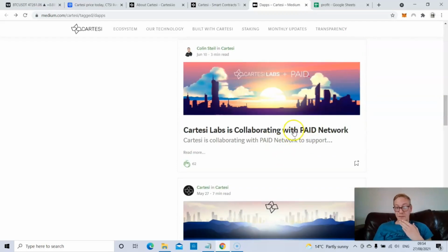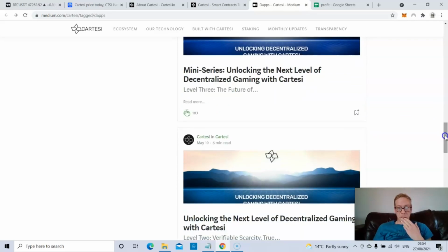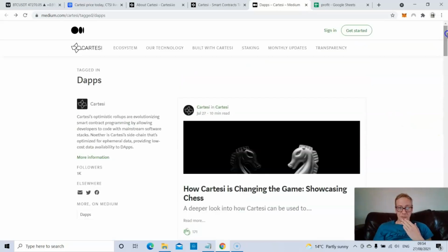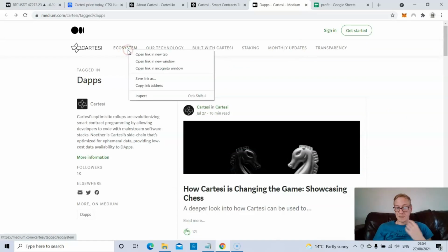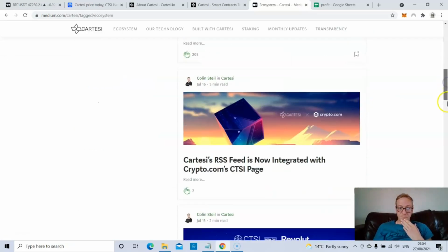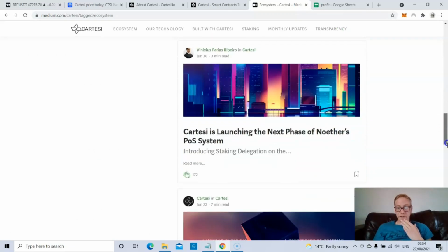And they're also collaborating with Paid Network, which is obviously a launch pad. So they've got a lot going on. And as you can see, like the articles that they've been putting up, the biggest thing that their focus is on presently in terms of dApps is gaming, without a shadow of a doubt. So that's going to be truly very interesting.